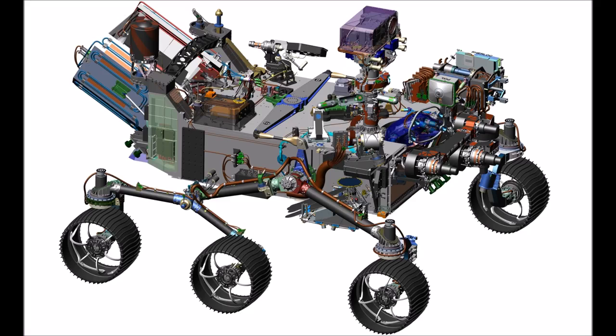We'll also have a descent camera, so we can see the ground rushing up towards us as we head down toward the ground. And we'll also have a couple of cameras on the descent stage, that rocket jetpack that lowers the rover. And looking up from the rover, we'll have another camera looking back up at the descent stage. So these two cameras, looking at each other, will catch us in the act of sky crane. We'll really see what it's like to be there while we're actually putting this rover down on Mars in 2021. So I'm pretty excited to land safely and get that video back after we land and see what it was really like to be on the vehicle as we went through EDL.